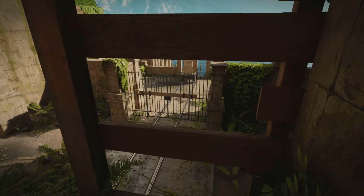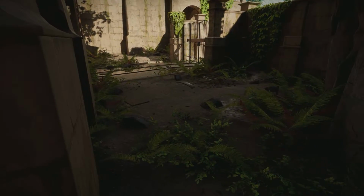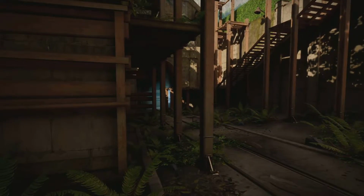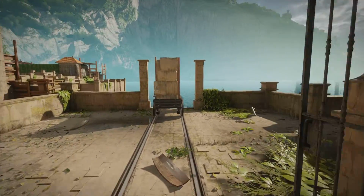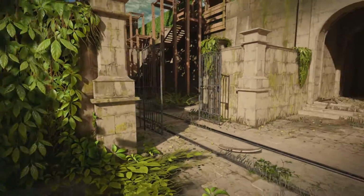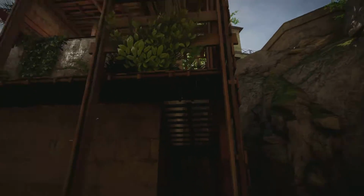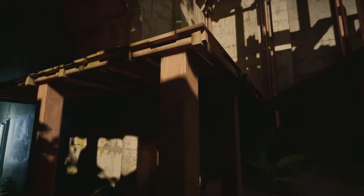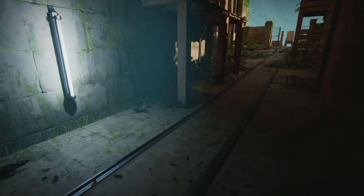I'm thinking if we can open that, we can send that forward. We might have to jump on top of it to get onto that side. I might be overthinking that though. Let's have a look round first. Oh, there we go. So yeah, we can send that forward. Okay. Let's have a look down here first, and then we can decide. But yeah, I think we're going to have to jump on the top of it from there and get up on there, unless there's anything that we can grab to pull ourselves up. Which it doesn't look like it.